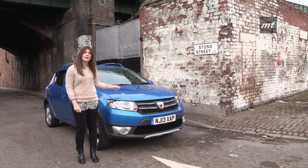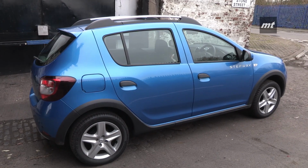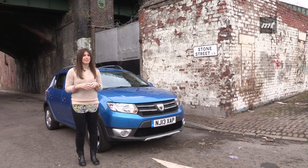This latest edition, the Sandero Stepway, combines the value for money and low running costs of the Sandero with the rugged looks of an off-roader. Although it's not actually an off-roader, but more of that later.